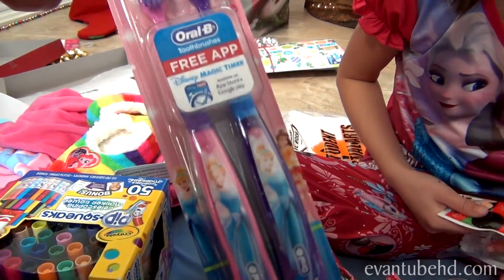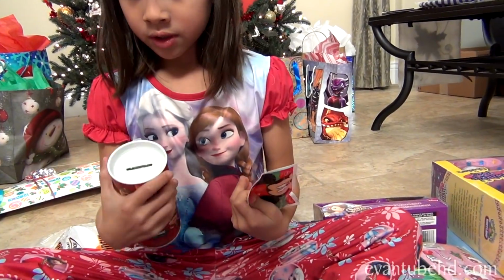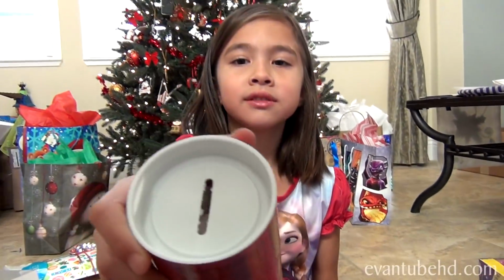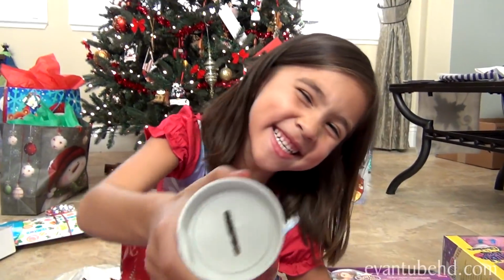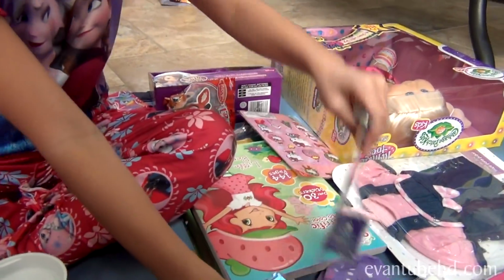Jillian got two toothbrushes. Do you have more teeth than Evan? Yeah. I never had a loose tooth. Yeah, Jillian hasn't lost any teeth yet. You brushing them. Got some socks too? Skittles. I got some Hot Wheels.